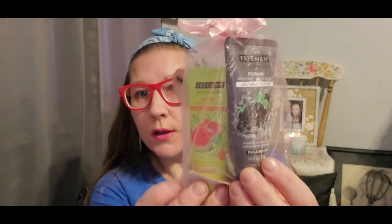Then I also grabbed these, and these are from the Freeman brand. I found a whole box of these, probably because people are buying up stuff for Valentine's Day. They come in this little cute baggie, a bag from the Freeman brand, which is more than a dollar other places. In this pack, this one is Soothing Watermelon and Aloe Cooling Gel Mask. That's the green one. And then the second one is the Polishing Charcoal and Black Sugar Gel Mask in Scrub. So that's what is in this sack right here.